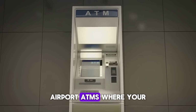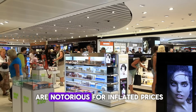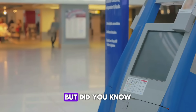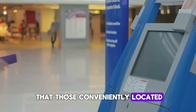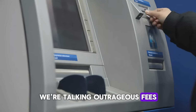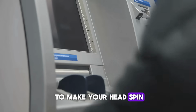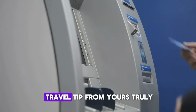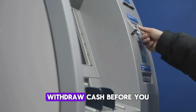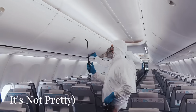Airport ATMs, where your money goes to die. We all know airports are notorious for inflated prices, but did you know that those conveniently located ATMs are some of the biggest culprits? We're talking outrageous fees, terrible exchange rates, and enough fine print to make your head spin. So, here's a little travel tip from yours truly. Withdraw cash before you head to the airport. Your wallet will thank you later.